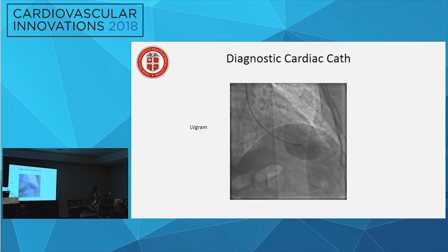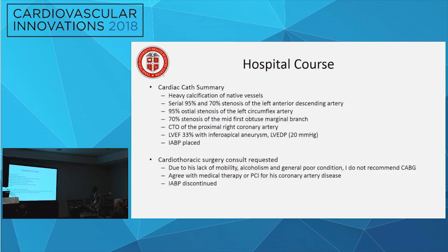Also did an LV-gram and saw that he had an inferior apical aneurysm and grossly depressed EF. So a balloon pump was placed following the procedure, and the CICU team actually consulted the cardiothoracic surgeons for their opinion. They said due to lack of mobility, alcoholism, and generally poor condition, that they did not recommend CABG. And so at that time, he was referred to our complex PCI team to evaluate for intervention. The surgeon also discontinued the balloon pump at that time.